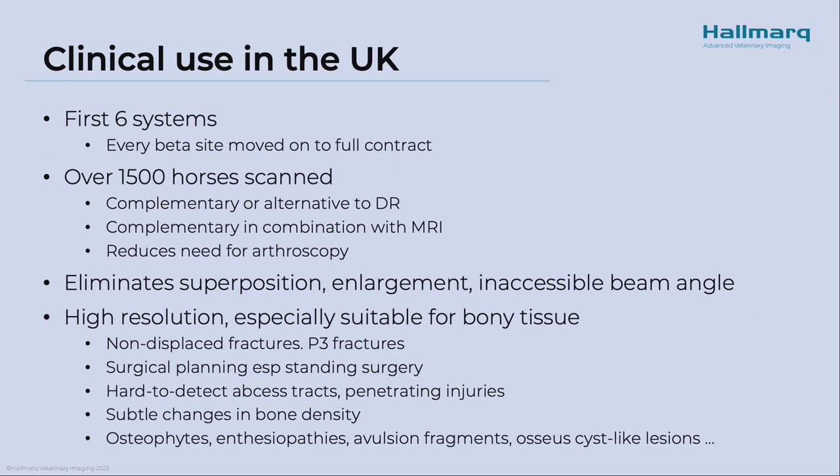So this was introduced first in the UK, where Hallmark's headquarters are based. We had five, then six systems as beta sites, and every single one of those has been sufficiently satisfied, finds the device useful and clinically valuable, and has moved on to a full contract. We've currently scanned over 1,500 horses, and that experience has shown that our customers find it's complementary or even an alternative to DR. They may simply move the horse straight into the CT because it's so quick and convenient anyway.